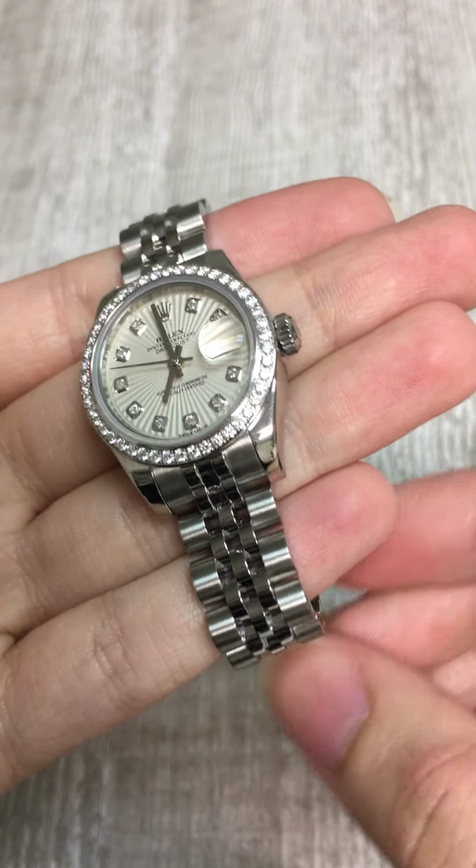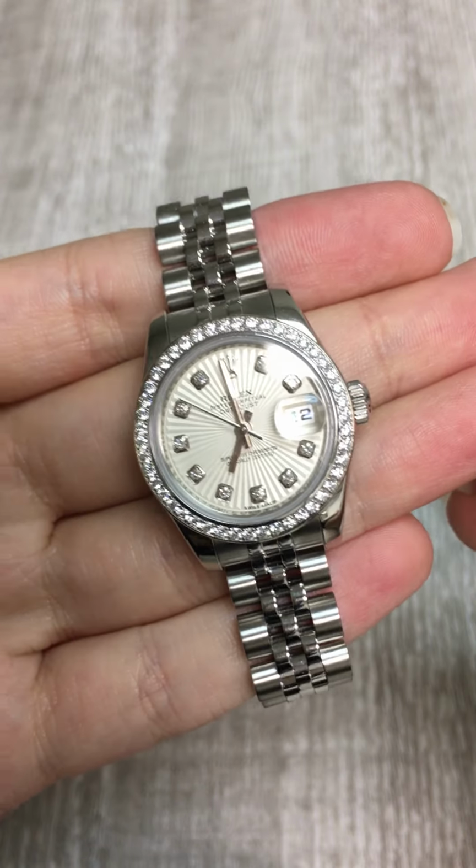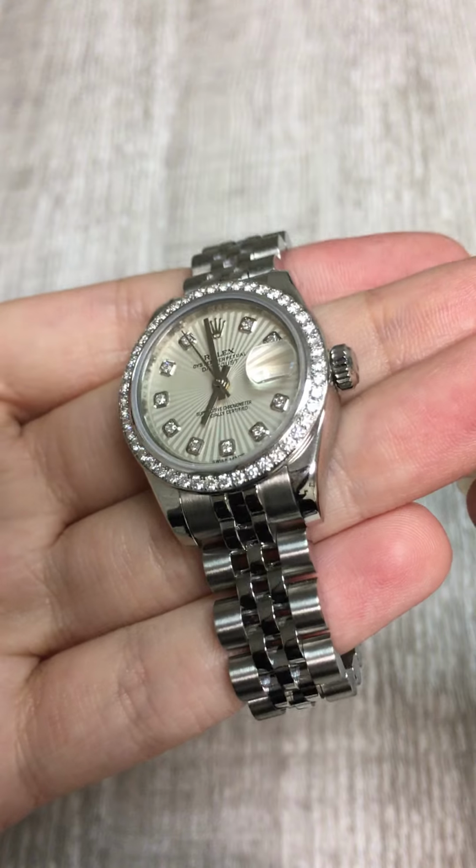This has the gorgeous Jubilee bracelet, which makes it a little bit dressier, kind of can be dressed up or worn down, but since it's all stainless steel, it definitely makes it more of an everyday piece.